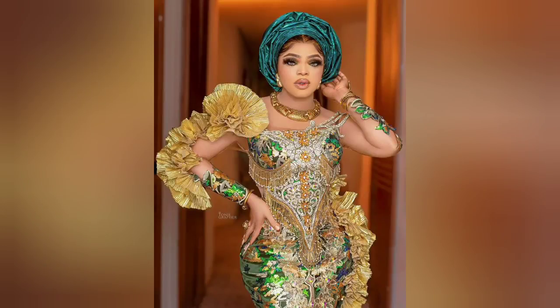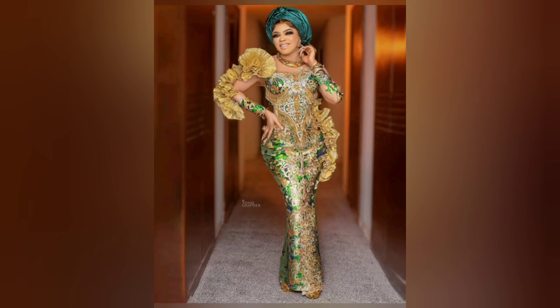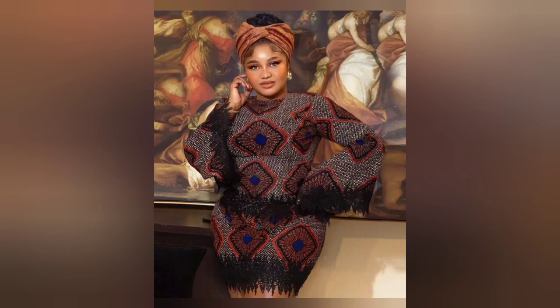Guys, this is the latest Asoebi style. Guys, are you feeling the details in this Asoebi style? From the sleeve to the bust to the darts, everything about this Asoebi style is classy and elegant, guys. From the jewelries, gele, everything is on point. It's latest. This was released a few days ago.